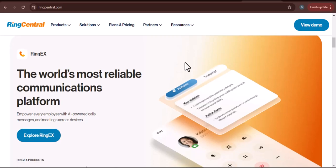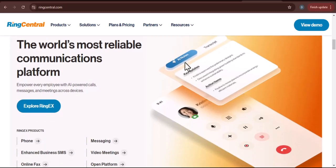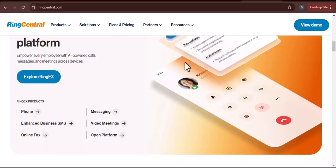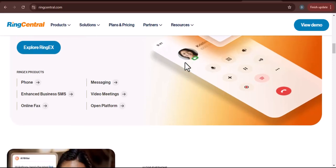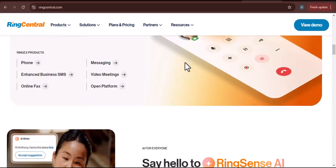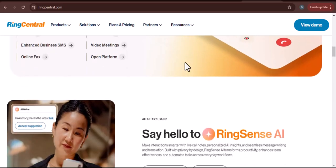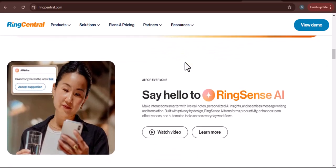Step 4. The porting date and activation. Finally, the day arrives. Once your current carrier approves the port, RingCentral will notify you of the activation date. On this day, there might be a brief period of downtime as your number transitions from your old carrier to RingCentral. This is usually very short, often just a few minutes, but it's good to be aware of the possibility.